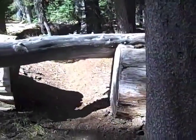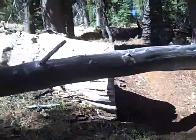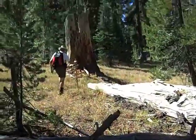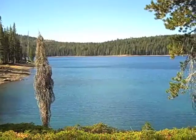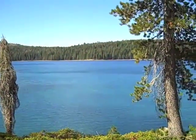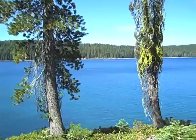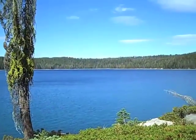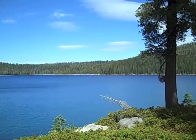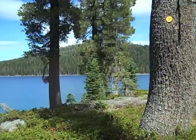We came across this little impediment in the trail, so we have to go around. Lake Juniper is at about 6,000 or 6,500 feet. It's a dead lake. It's a beautiful, beautiful lake, but it is a dead lake. There's no fish in it, nothing living.